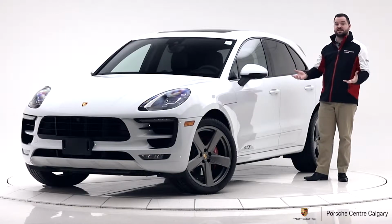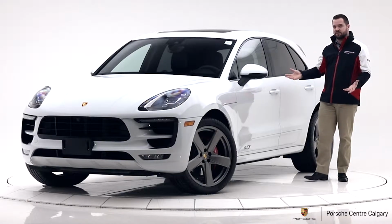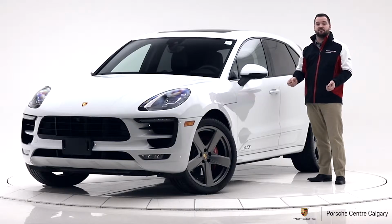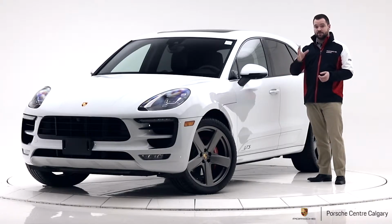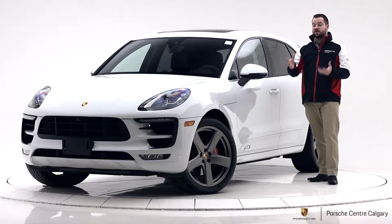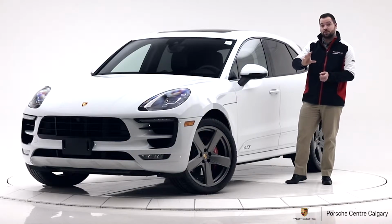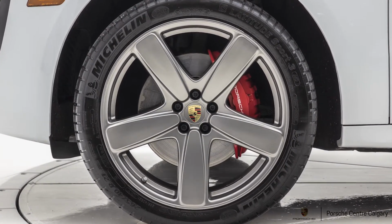Firstly, the GTS in general. It's definitely my favorite iteration of the Macan. It has a little more horsepower than the Macan S, but more so than just the horsepower, you're paying for extra content. There's a lot more standard equipment. So things like the wheels. On a Macan S, you would get an 18-inch wheel. With the GTS, you get a 20-inch wheel. This particular one has actually been upgraded to a 21, so it's got as big a wheels as you can get. Pretty cool.